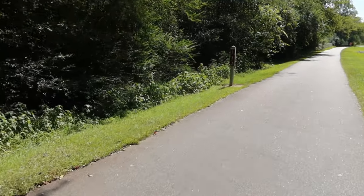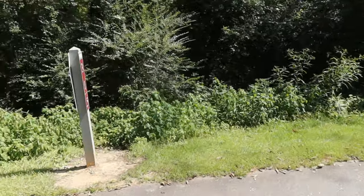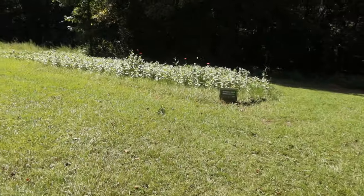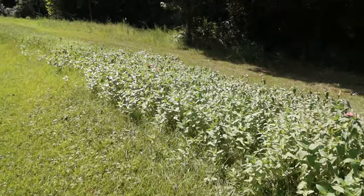Well, that's mile marker 31.5. Like I said, you can get on this trail and go really far. It's 31.5 on both sides. Wildflower and natural habitat in progress. And here is, I think this is a cabbage butterfly.